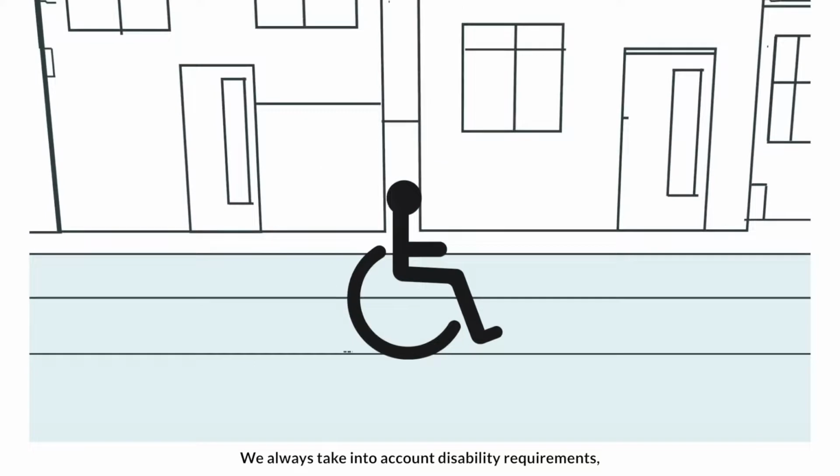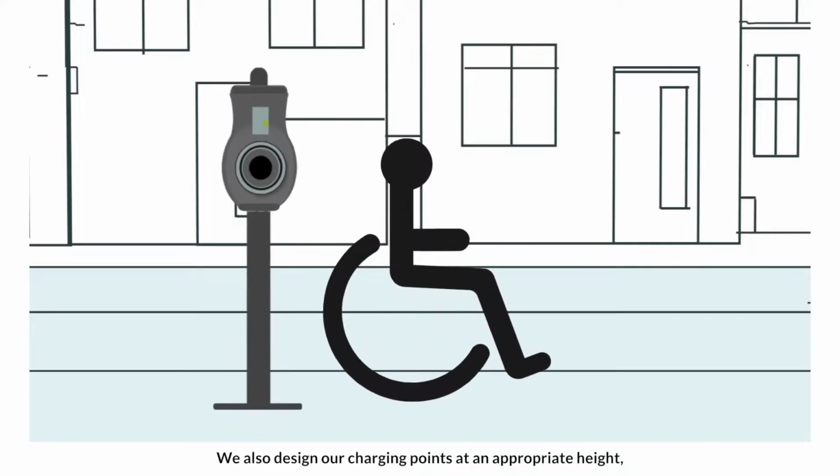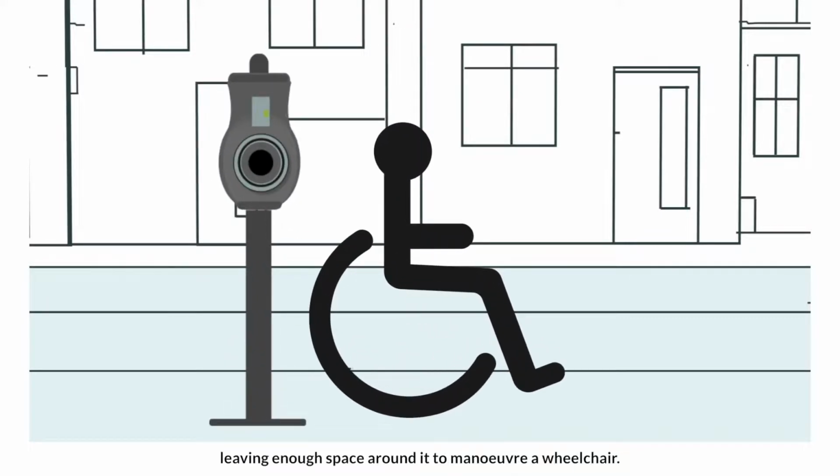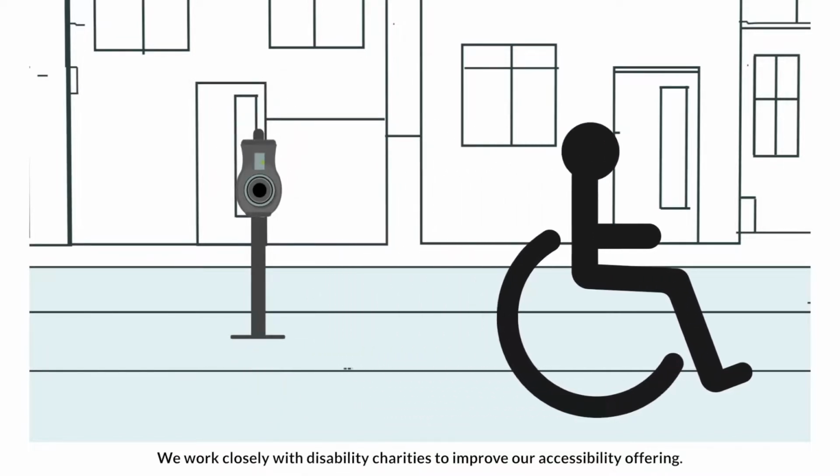We always take into account disability requirements, making sure we don't use heavy cables or obstructive bollards. We also design our charging points at an appropriate height, leaving enough space around it to manoeuvre a wheelchair. We work closely with disability charities to improve our accessibility offering.